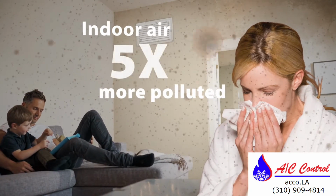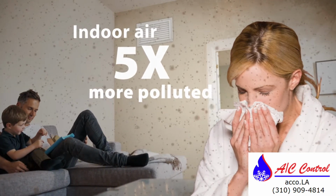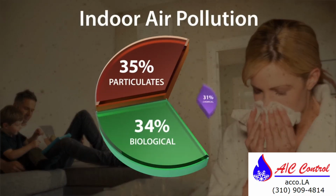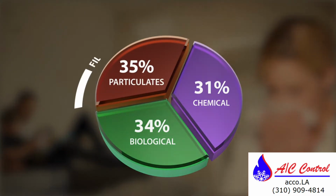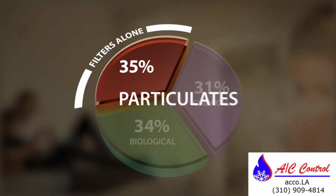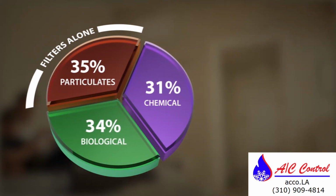The EPA states that indoor air is often 5 times more polluted than outdoor air. Indoor air pollution is divided into 3 types. Air filters only capture one type, particulates. That leaves the other 2 untreated.